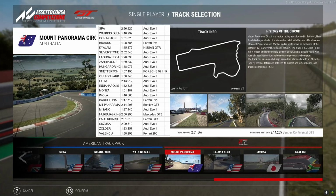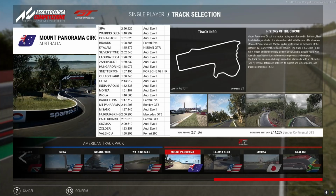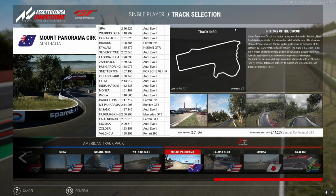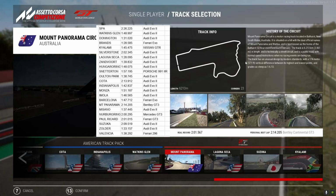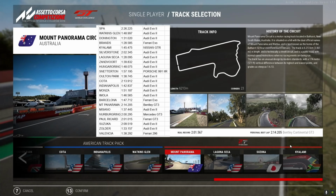Then I'll start driving it and get a faster time. But I'll only ruin someone's race in this crazy section here. Okay, so we're almost done. Three more tracks to go.